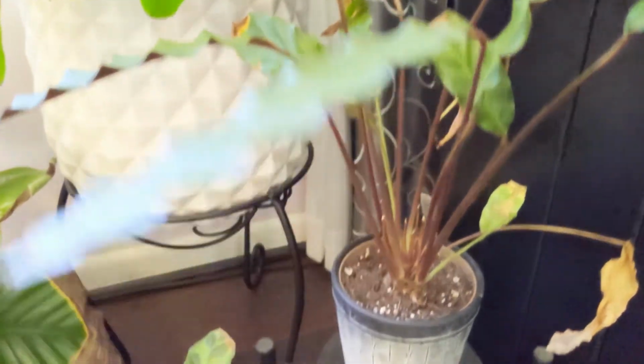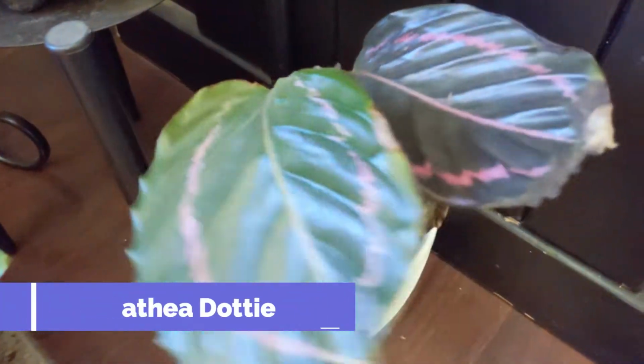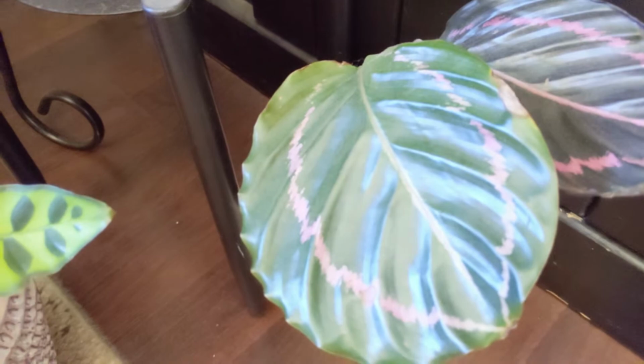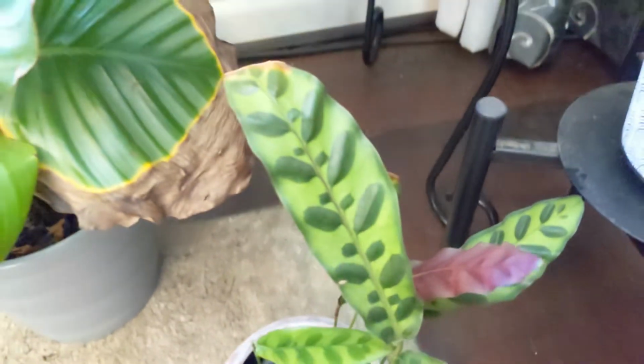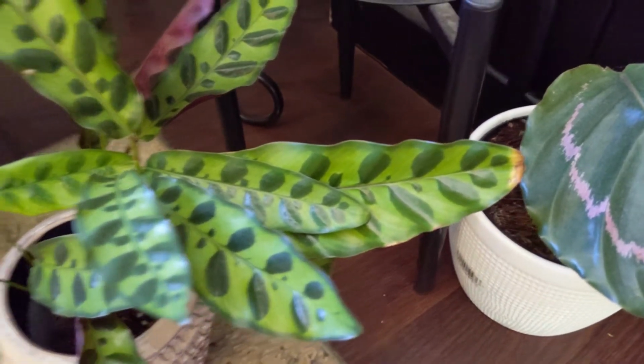A little bit more. Then down here is my Calathea dotty. It, as you can tell, same thing. It is definitely not liking the lack of humidity. Calatheas have been definitely my biggest struggle. And yeah, I know everyone else struggles with them too sometimes. But I still love them. I still think they're beautiful, and I don't care if I keep struggling with them. I will keep buying them. And there's more Calatheas in this. This is just like becoming my Calathea corner.